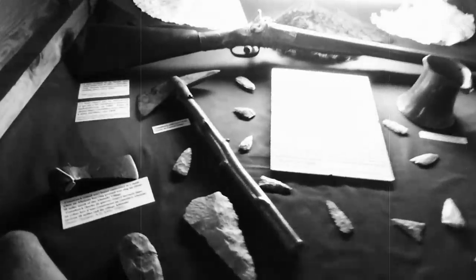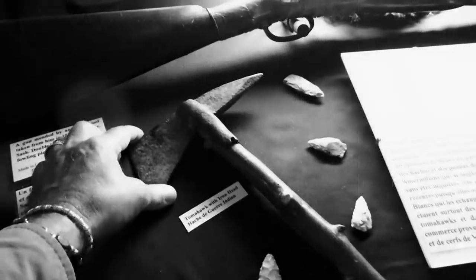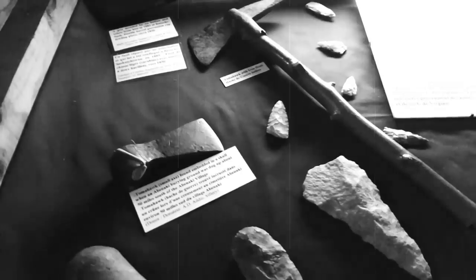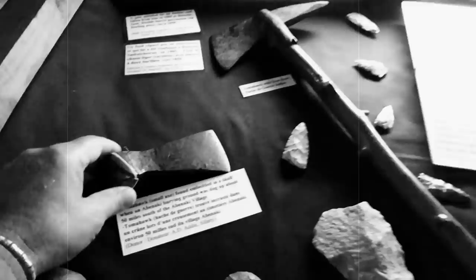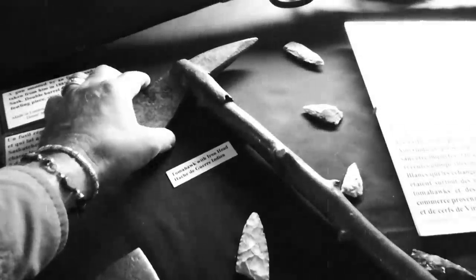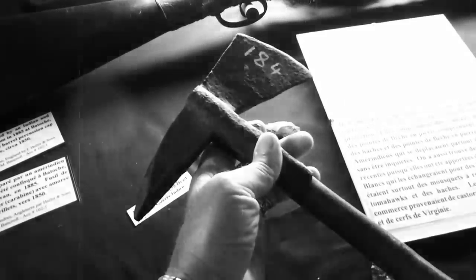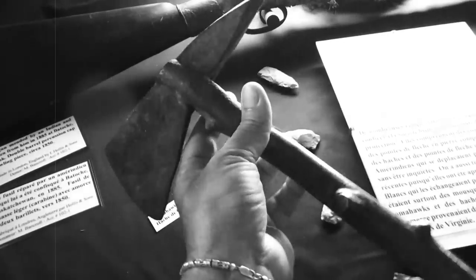Well, friends, let me show you some other interesting objects. These here are historic objects. At the time that the settlers arrived here to North America, the ancients that lived in this area, generally speaking, did not have access to metal. They didn't know how to work with metal. But as the settlers came here, they started trading with the Indians. And this item is a historic item used to trade with the Indians. This is a metal axe.